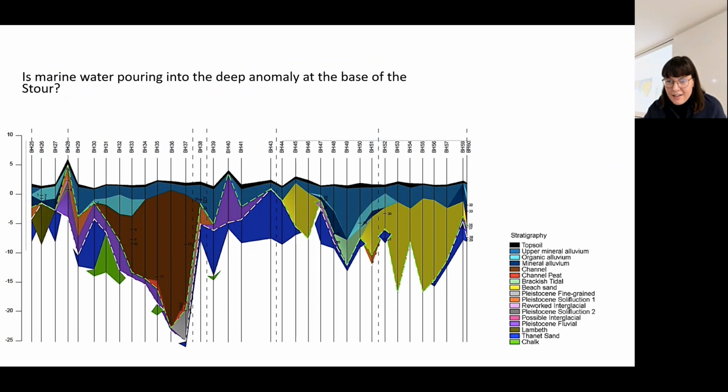So essentially, this is the eastern end. Water is coming in at -5, the sea level, and coming across and reaching this anomaly, perhaps. And the sea level inundation is recorded here. So this is a major question for us to consider during the publication of this data.